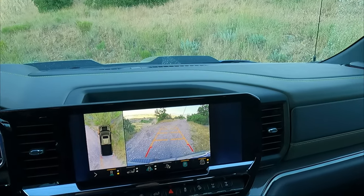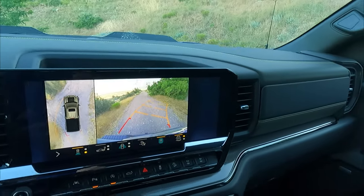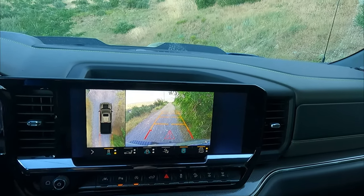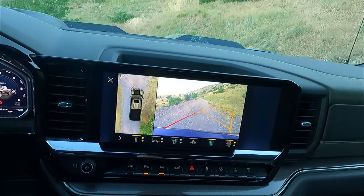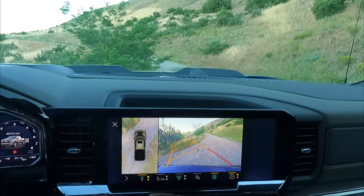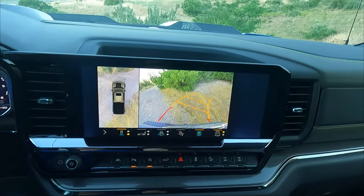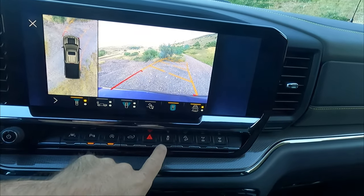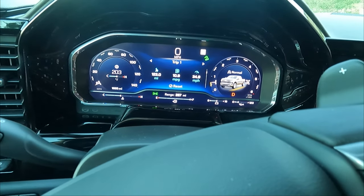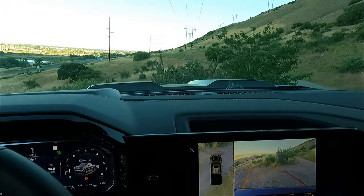We're gonna stick in four high if we can and use downhill assist here. Let's see if I can get a better angle on this. Okay. There we are. Okay, downhill assist. Says terrain mode not available. So this is in four high with the downhill assist.